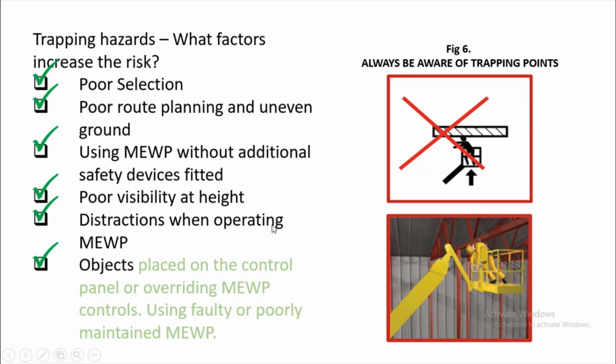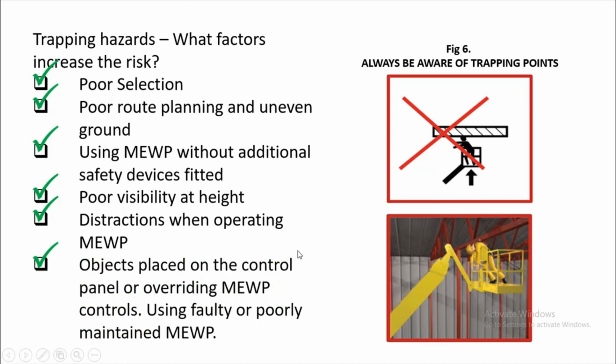Objects placed on the control panel or overriding MEWP controls. This is another source of accident that may increase the risk for the personnel inside of the MEWP. There are some materials that they place on the control panel, so they cannot operate the MEWP properly, or they are overriding the MEWP controls.